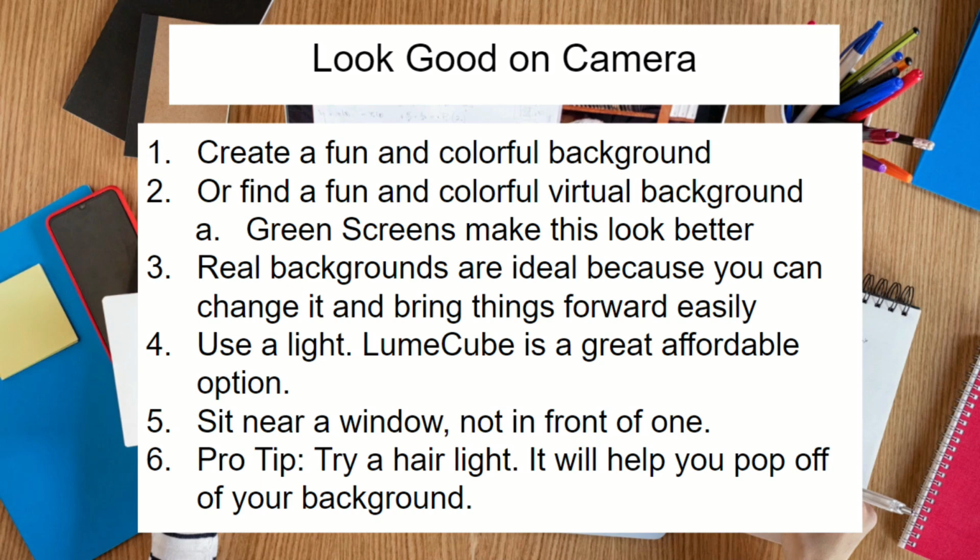Now, don't forget to use a light. The Lume Cube is a great light that you can suction cup to the back of your screen, but you can also sit near a window. Probably not in front of one because you don't want a ton of backlight to mess up the automatic exposure of your webcam, but positioning yourself near light sources will make you look better on camera. A little pro tip: if you have a light behind you, it's called a hair light and it will help you pop off of your background.